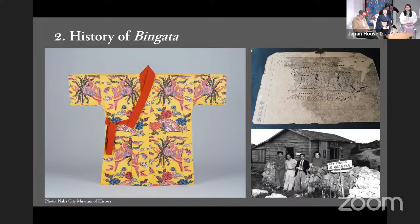But time passed, and as Satsuma advanced to invade the Ryukyu Kingdom, the Ryukyu Kingdom became part of Japan and became Okinawa. That resulted in a lot of craftspeople who practiced Bingata losing their professions, because Bingata was provided for the royal family, essentially.